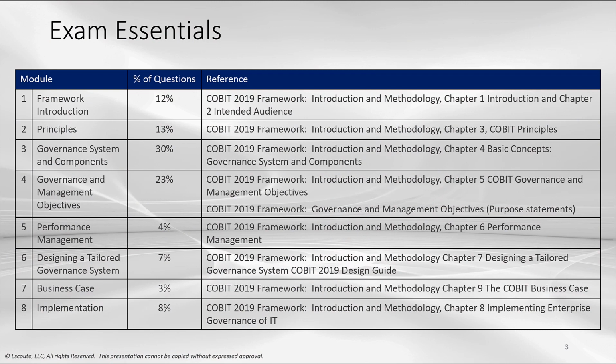These are the modules you'll see if you take a foundation course. Course modules 1 through 8, and here's the percentage of questions that are broken down into each one of those modules. In the exam preparation library out on my website, all of the 75 questions that I've put together for you roughly go along the same lines of the percentages that you see here.